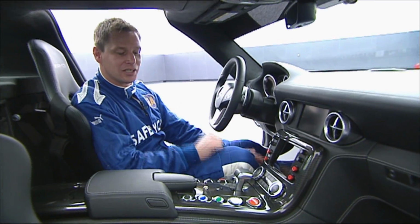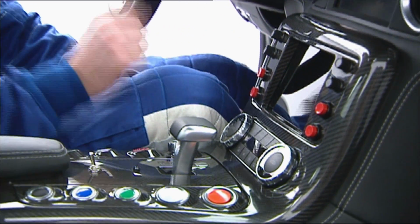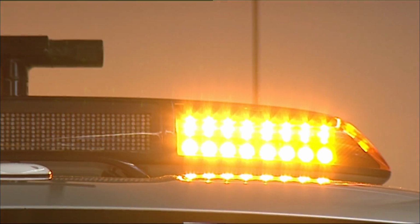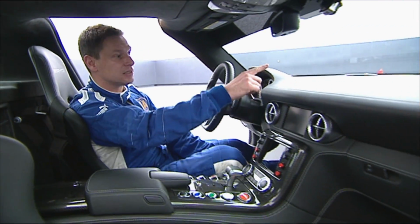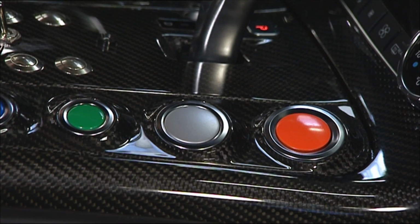It's all very compact here. I'll show you briefly. The most important button, which you all know, or at least you know the light, is this one here, the orange light. The light appears when the vehicle drives out onto the circuit. You can also turn it on. You see here inside which light is on. You see it up here. You normally drive out with the flashing lights still on.